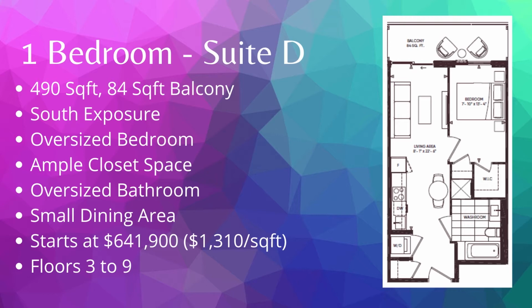It's up to you. There's a lot of closets here, which I do think is kind of weird that they split it up into a small closet and a walk-in closet. But I guess it's kind of like a his and hers, and clearly hers is going to be the walk-in closet. You also see that the bathroom is a little bit bigger, which is nice. The only downside about this is it has a small hall closet and it doesn't really have a true dining area. But it's a pretty good floor plan. It starts at $641,900 and costs $1,310 per square foot.